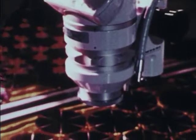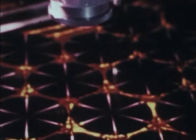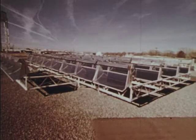Besides projects like Solar One, photovoltaic cells, which convert sunlight directly to electricity, and other sun energy systems are also being developed.